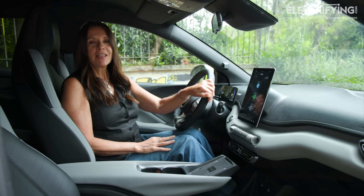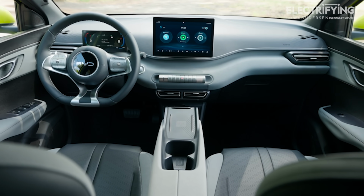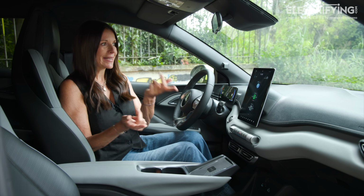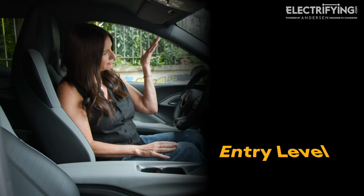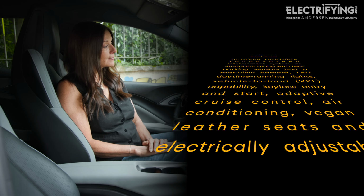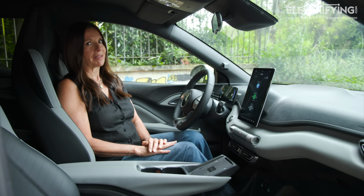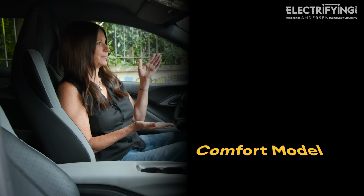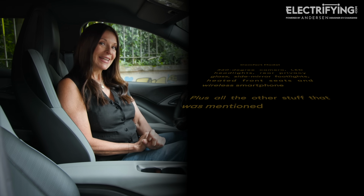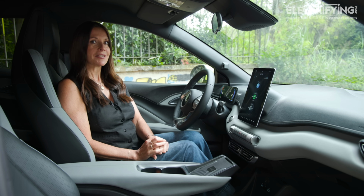Now this gets a different name to the car that's sold in China. It also gets different levels of tech, I guess, to justify the hike in price. It gets all of this. And if you go for the top of the range comfort model, you also get all of this. I guess Stella Lee was true to her word when she said it would be the best value in glass.